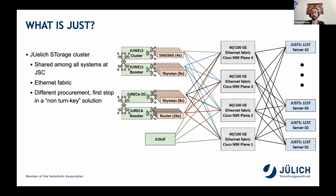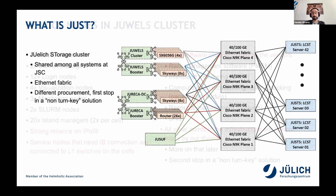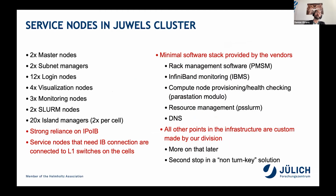So that already kind of complicates the deployment and the setup on the whole facility. Now moving on to how the service island looks, or used to look, on the JUWELS cluster. We have this set of nodes: master nodes, admin managers, login nodes, visualization, etc. Monitoring nodes for Slurm, and nodes for managing the different cells or the islands.